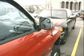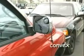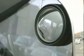A mirror that is curved outward is called a convex mirror. The image is right side up. Notice with a convex mirror, you can see more of what is around you. Convex mirrors are often used on cars to help a driver see if there are other cars nearby. Amusement parks use special mirrors that are part convex and part concave to create interesting results. Images can be greatly altered by mirrors.